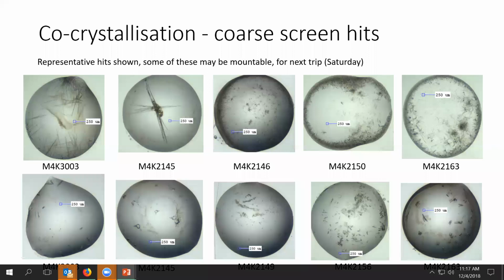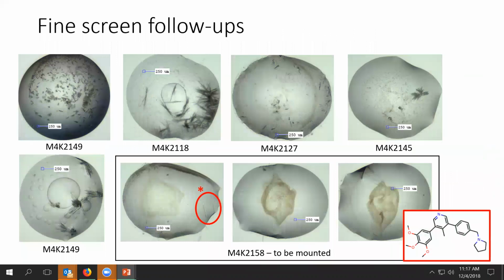And then I've got on the next page some fine screen follow-ups. So I just found at the beginning of this week 2158 that it's got a very pretty looking crystal there that I've verified is protein with UV imaging, and those 3 drops are all from the same plate. I'm not sure how easily the 2 on the right will be able to be mounted, but I'll try. I've got a feeling we might have anisotropy in the resolution because that's a very flat crystal. It's large and rectangular, but very flat, so it might be too short in the one direction, but we'll see.